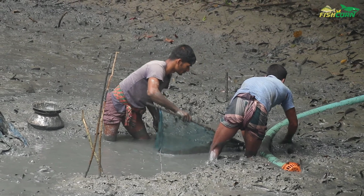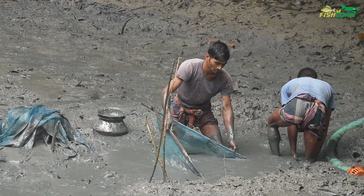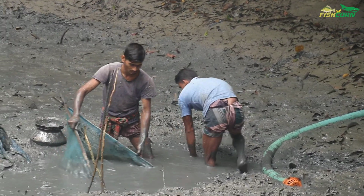Friend, our fisher just added a new fishing instrument for catching more Bangladeshi fish. Actually, this is only for small Bangladeshi fish because you see the place is too muddy, and the muddy water makes it hard to catch by hand only.